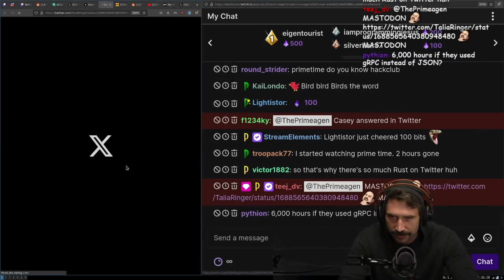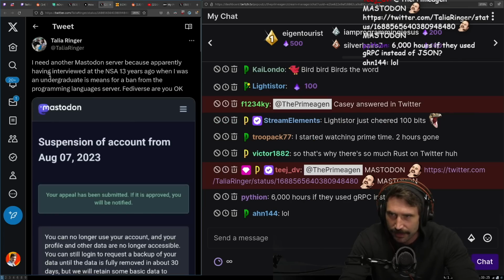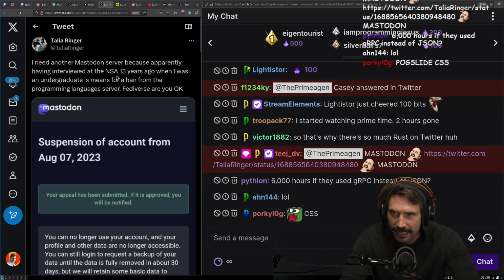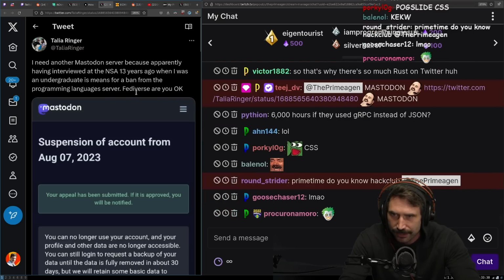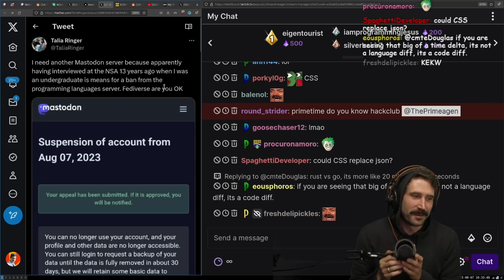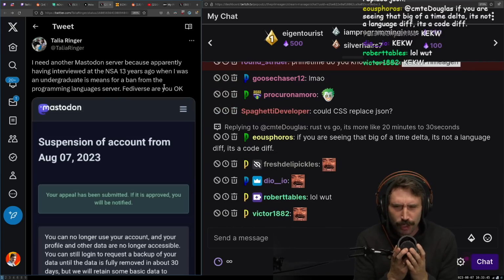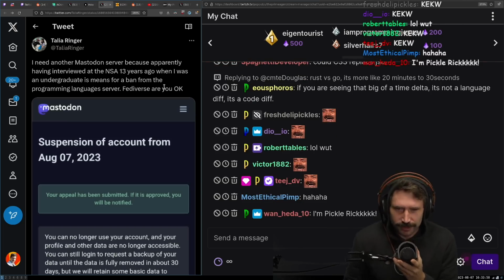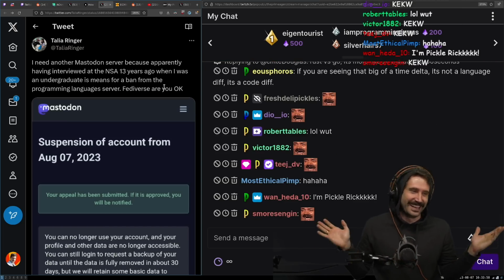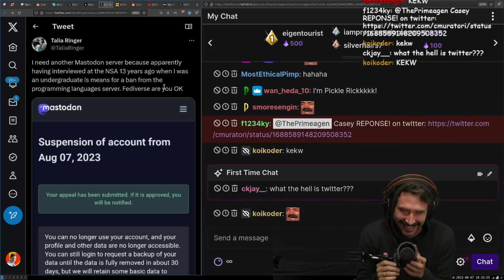Mastodon. Oh, gosh. No. This is not even a part of it. I need another Mastodon server because apparently having interviewed at the NSA 13 years ago when I was an undergraduate means I'm banned from the programming languages server. Fediverse, are you okay? People use Mastodon. Twitter's just run by a bunch of power-hungry billionaires. Mastodon. Also, you. Just like, okay. What kind of bargain are you getting at?